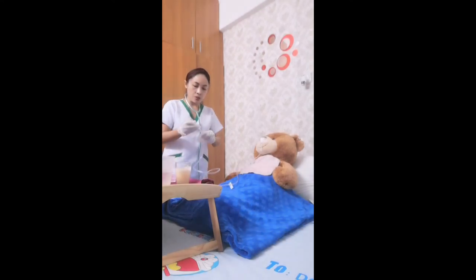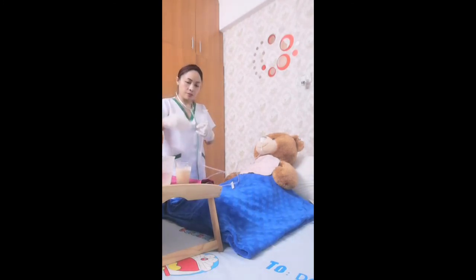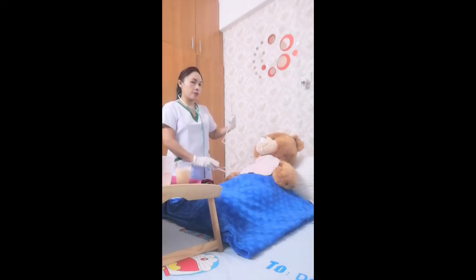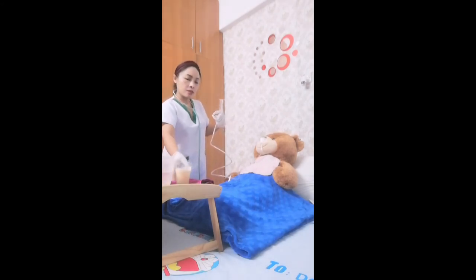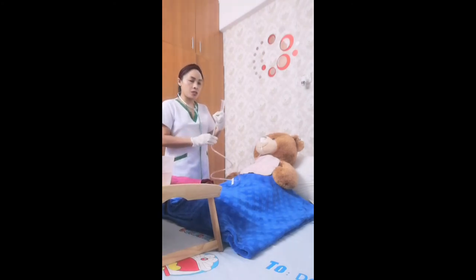Next is insert the syringe, open the stopper, flush with 20 ml of water, then elevate the tube slightly above the patient's head. Make sure you do not empty your syringe to prevent air from getting inside the stomach.